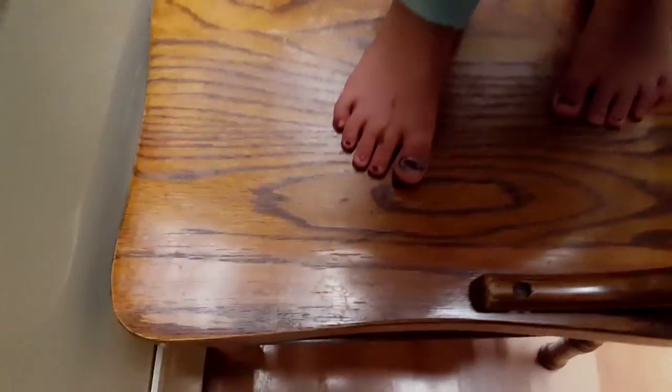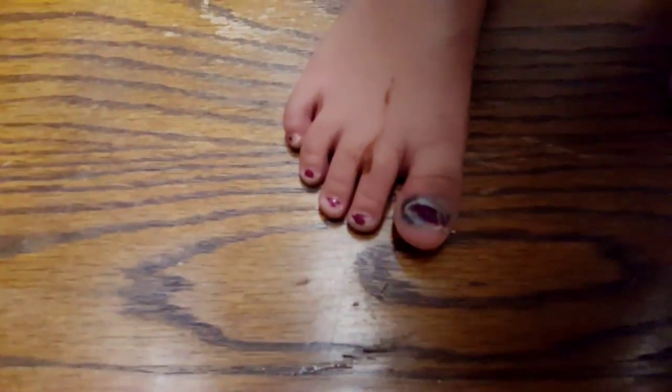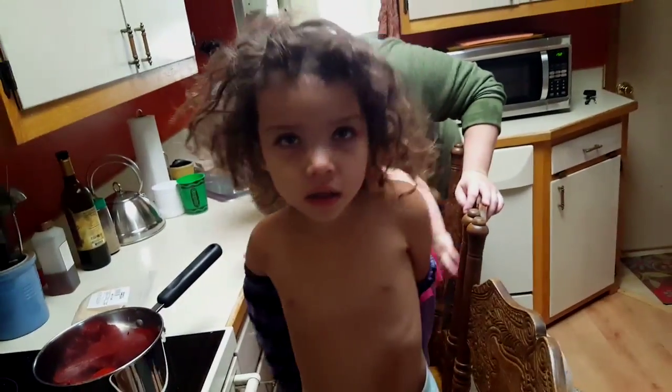Look, Clairessa has a big owie on her toe. And every time she bumps it, it hurts, huh? What are you doing? Oh, you don't like it to be wet? Okay, well, we'll put it over here so it can dry.